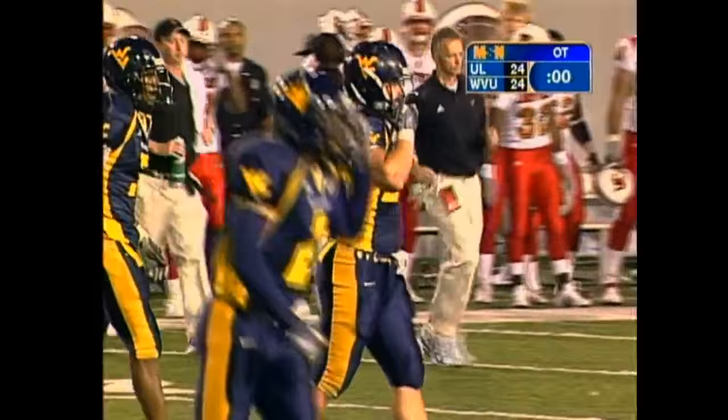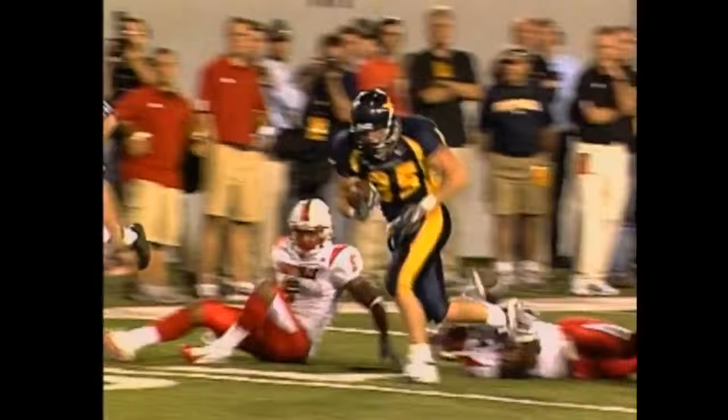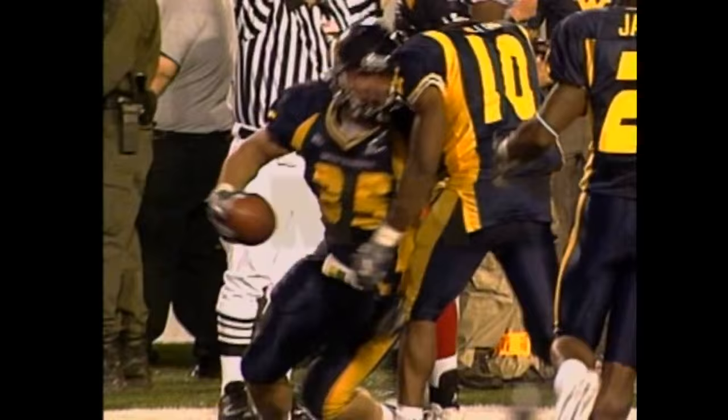What a way to start the overtime session. Owen Schmidt gets his second carry of the afternoon. He was hit at the line of scrimmage, breaking tackles down the way, took on a would-be defensive back, and finally the third Cardinal brought him down. He broke through three tackles on his way inside the 5. First and goal now from the 2.